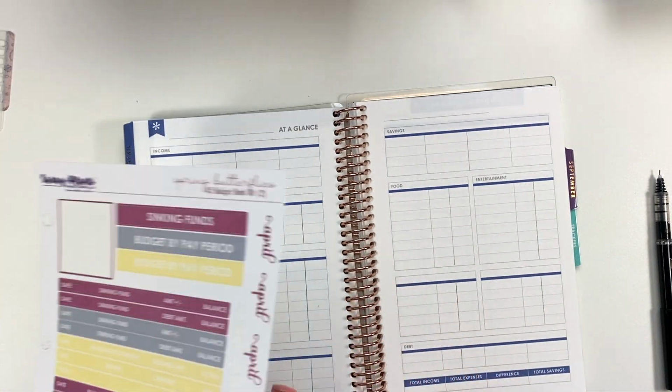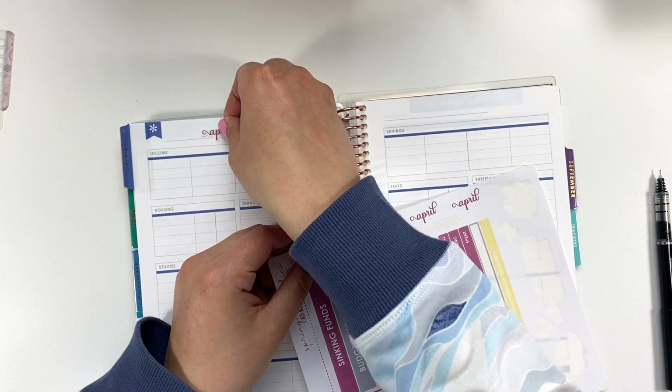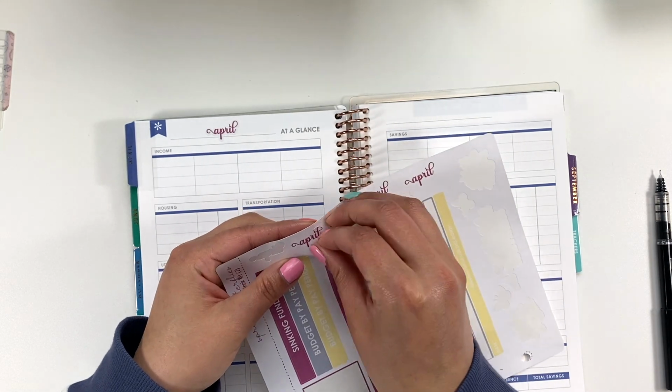But before we go ahead and enter some of this information here, I will use some of these scripts up at the top just to call out what month we are on.